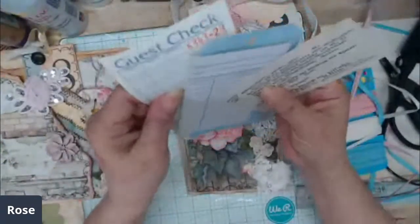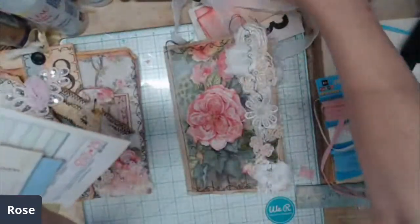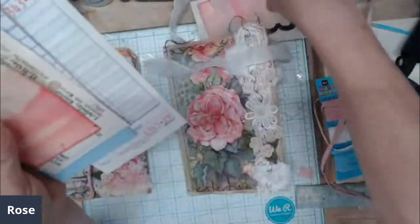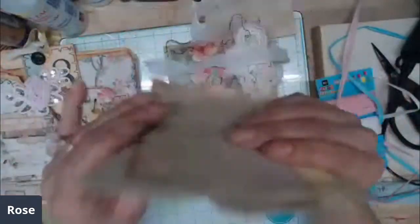There's the back. So this is what I have to finish. I have to alter 1, 2, 3, 4, 5, and then 2 of these, 6, 7, 8. Once I get these into tags and alter them, I'm done with this project.